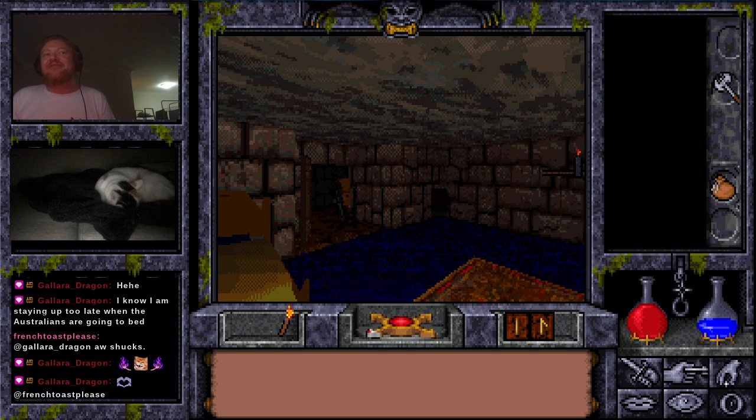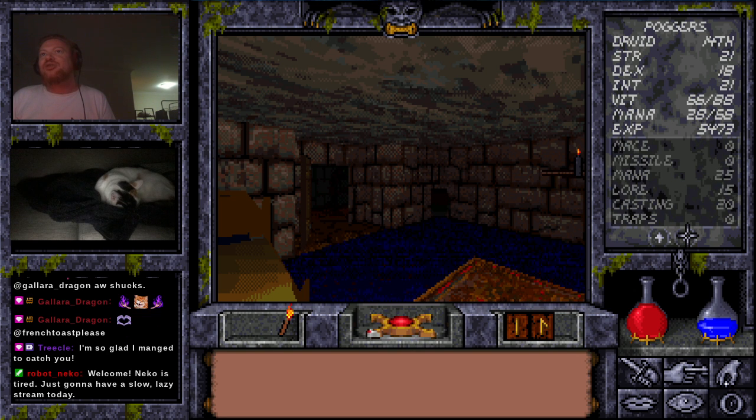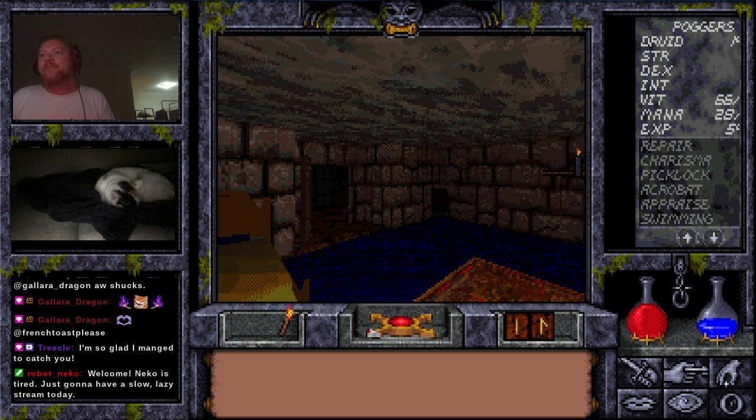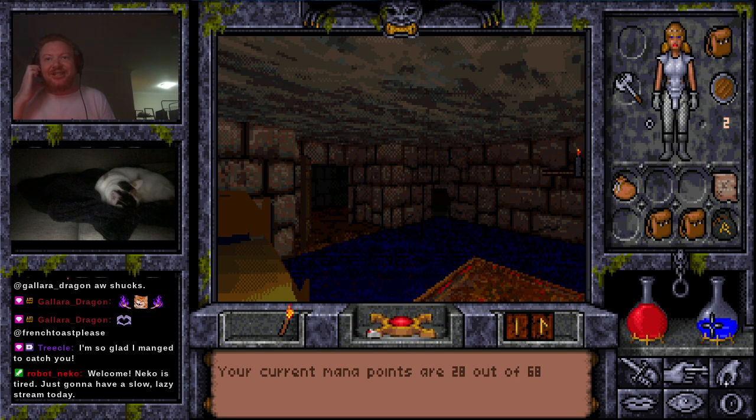Alright, so how has that affected our stats? We've got 22 points in Axe, 25 points in Mana, and 20 points in Casting, 5 in Search. And Mana points are 28 out of 68, much healthier looking.